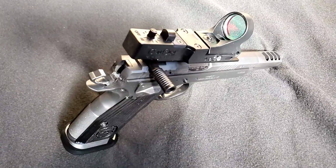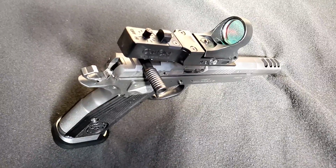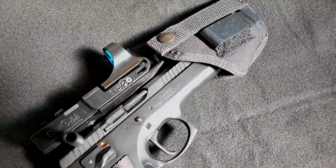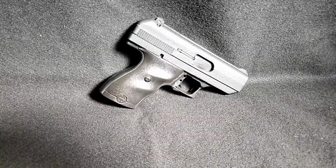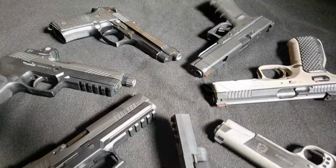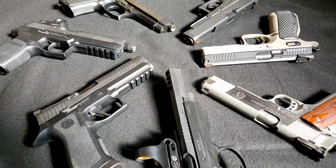26-round magazines and a 4-port compensator? The only one compensating is CZ with this monstrosity. How would I ever fit this into my Uncle Mike's universal holster? In this video, I'll explain why the Hi-Point C9 is the highest performing and most innovative firearm on the market. And to prove it, I'll shoot it in a match against top shooters with the industry's top race guns.